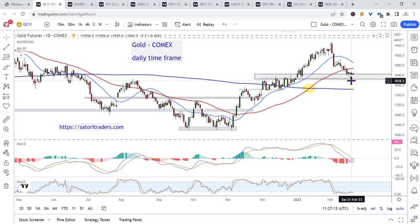Got a bullish doji. That was Monday's price bar. Got a bullish doji there in the daily gold chart. And then also, whether it was Friday or Monday, we have bullish candlesticks in a number of the mining stocks as well. MACD, we can see the histogram is hinting at momentum turning back to the upside.